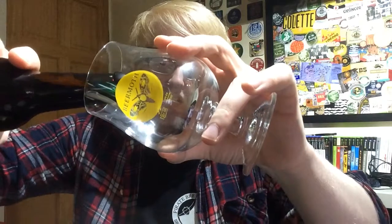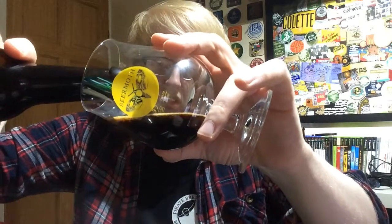Campo Bavaria do a really good Imperial Stout, which name escapes me. And who else did a really, really good one? Crew Republic, Roundhouse Kick. Whew, that was a stonking beer. So yeah, let's see how this one turns out.